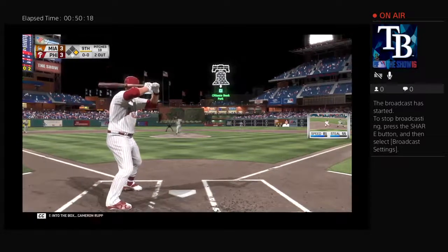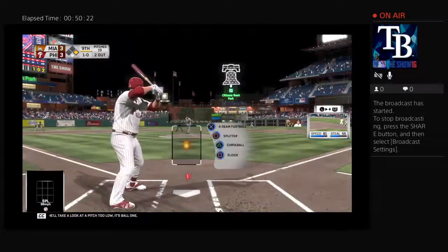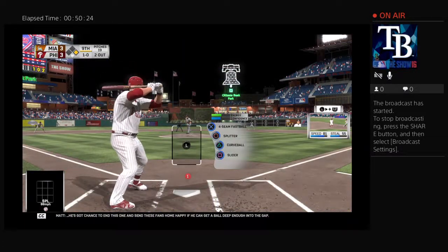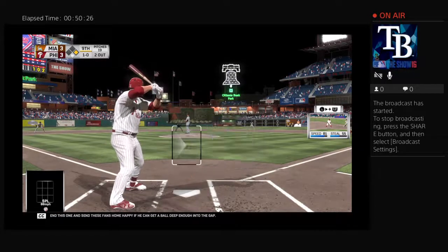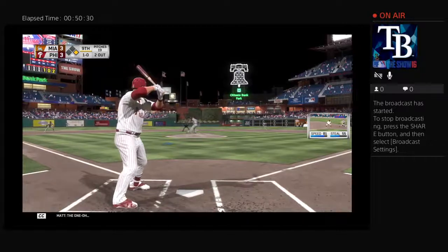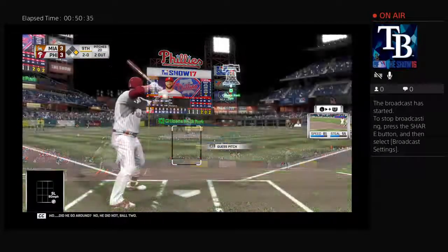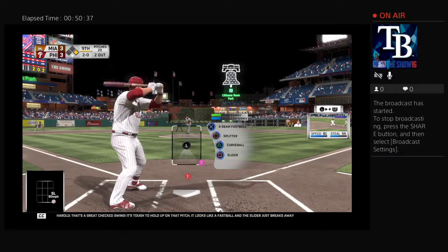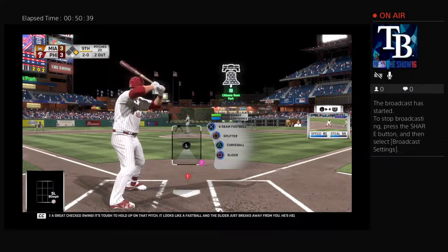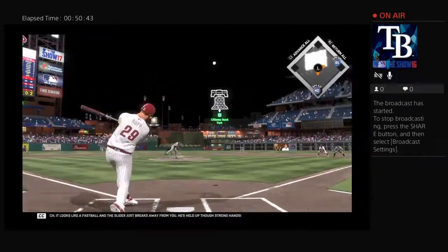Into the box, Cameron Rupp. As he'll take a look at a pitch too low, it's ball 1. He's got a chance to end this one and send these fans home happy if he can get a ball deep enough into the gap. The 1-0. And did he go around? No, he did not. Ball 2. That's a great check swing. It's tough to hold up on that pitch. It looks like a fastball, and the slider just breaks away from you. He's held up, though. Strong hands.